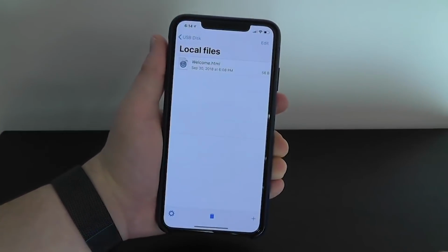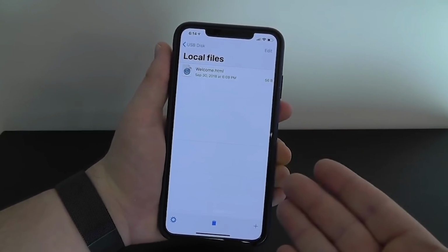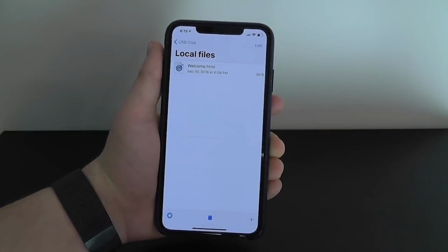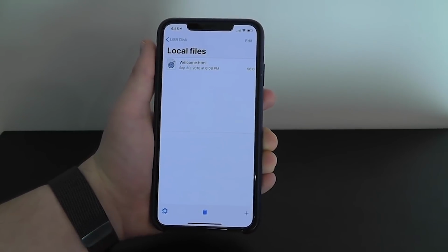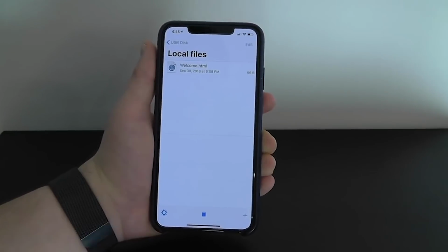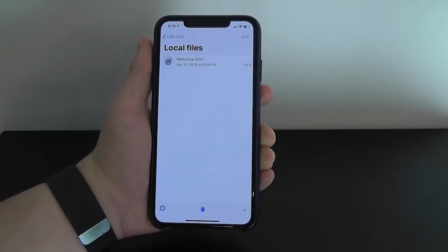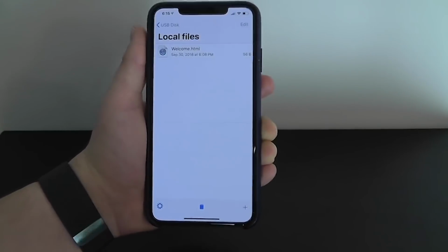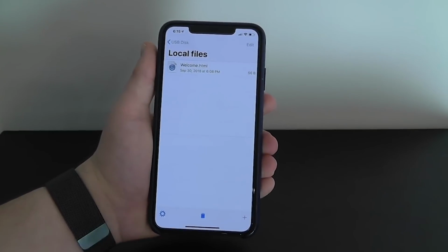Now, USB disk, this is great. This allows you to store files directly on your phone and open and zip files. So let's say you got a zip file of an important presentation, you need to make some edits, but you only have your phone. Usually you probably wouldn't be able to open that up, but if you have the USB app, you can save it to the USB app and you can actually open that zip file up, even zip it back closed again when you're done editing it.